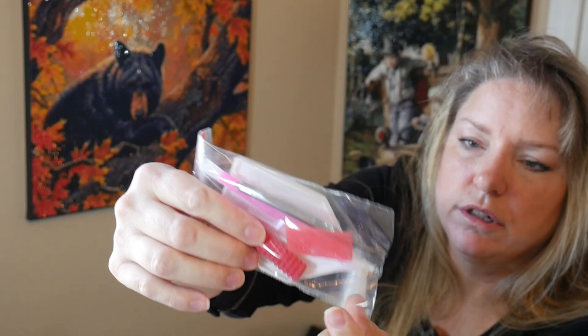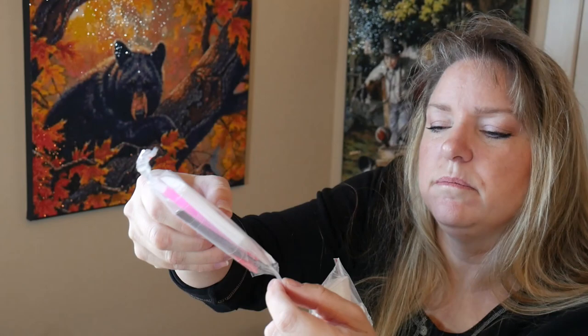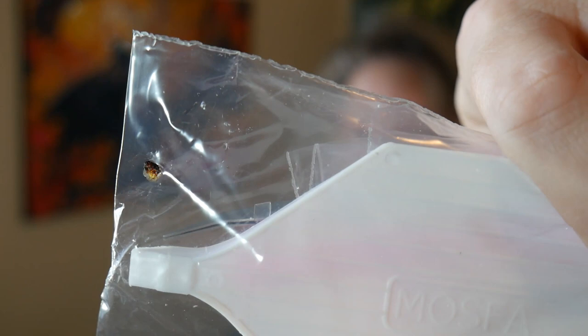Okay. Now, they have given two trays. And one with a nice soft holder for the pen. And I don't know what that is. Do you see that? I don't know what that is. Come on. Do you see that? It looks nasty. I don't know. I don't want that kind of freebie.